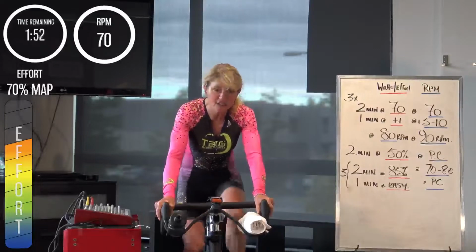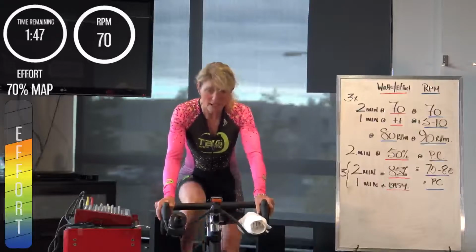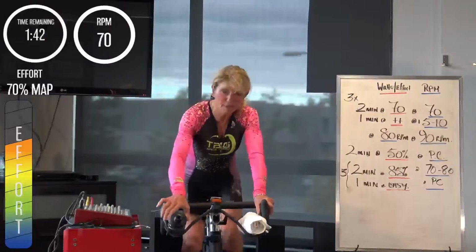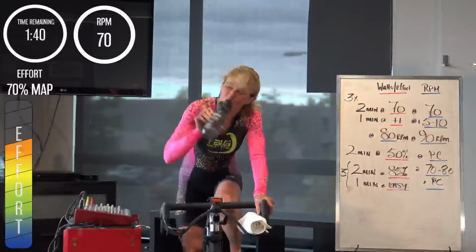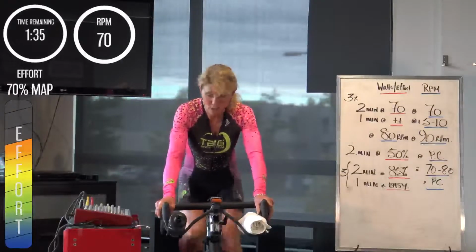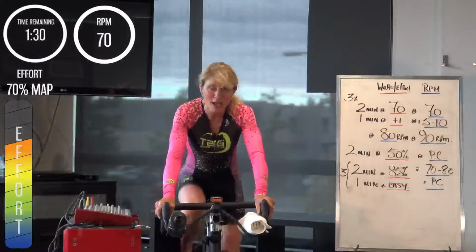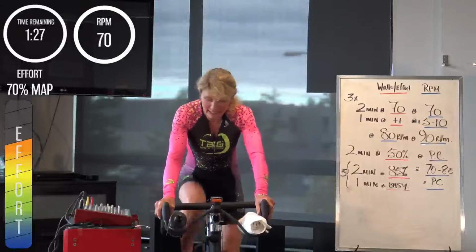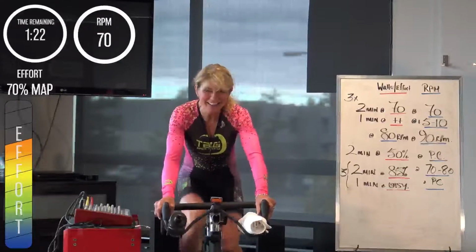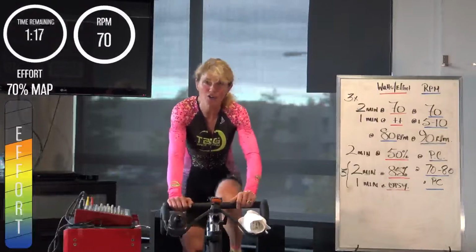Got a little bit of fatigue in your legs now. Second time through. Right at that 70 RPM. Remember to practice drinking. Last day we were out riding, it was raining, and really hard to remember to take in water, but you have to remember to hydrate. The water dropping on your body isn't hydrating you, even though it tends to make you think that you are, or you don't need to drink.